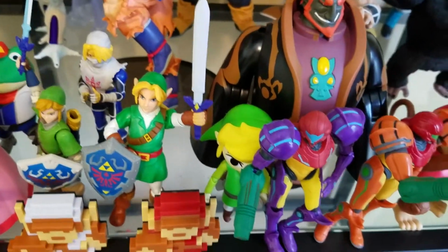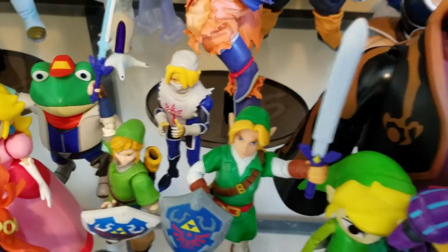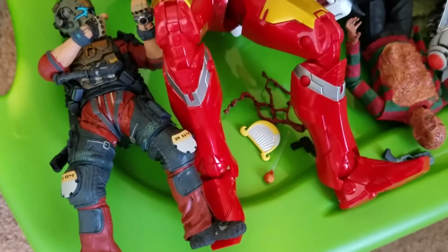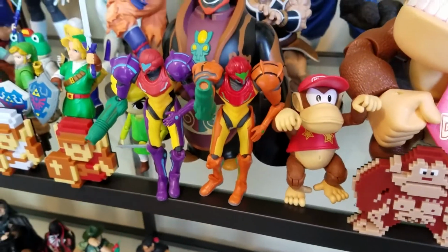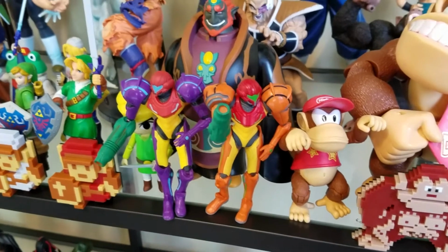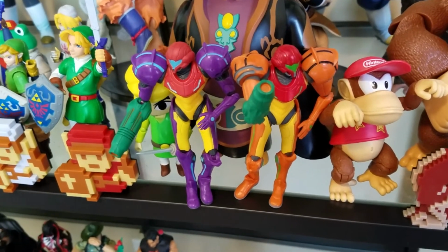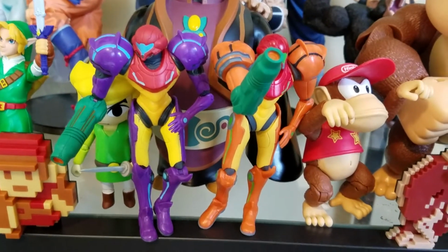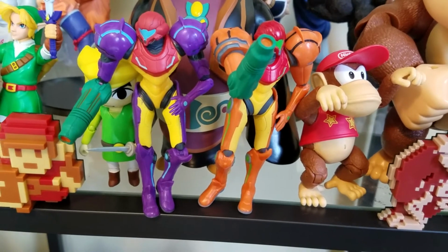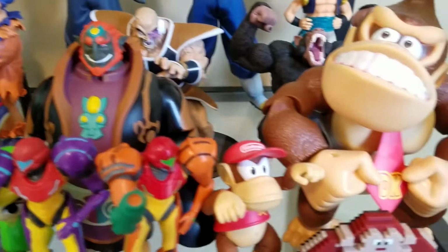And let's see, there's still some accessories that I need to pick up, like Sheik's harp. Actually, there's Sheik's harp right there, so I need to give that to her. Now, these two Samus figures, they came out of my storage container like this, already kind of posed and even in somewhat feminine ways. So I was like, this is amazing. I'm just going to keep it like this. And they stand pretty well. So that worked out. And Donkey Kong and Diddy Kong are there too.